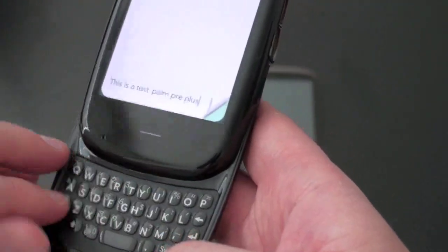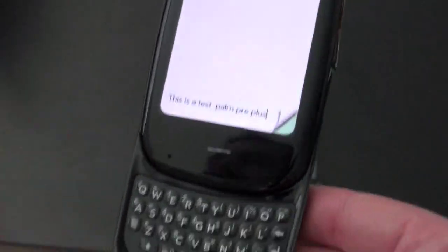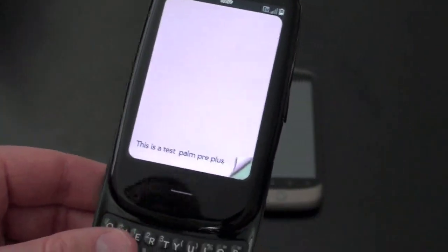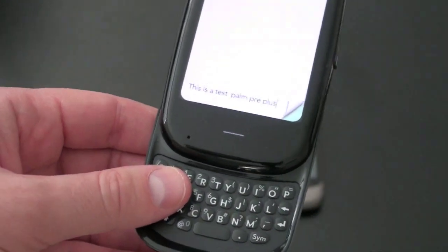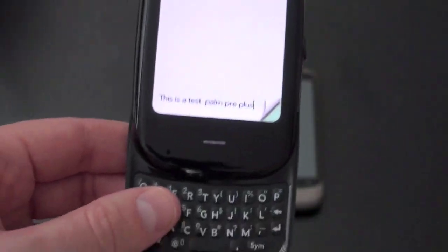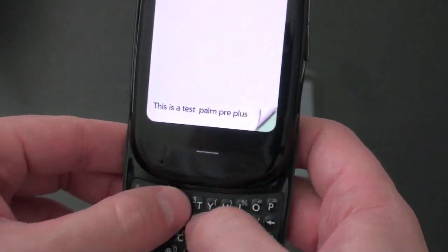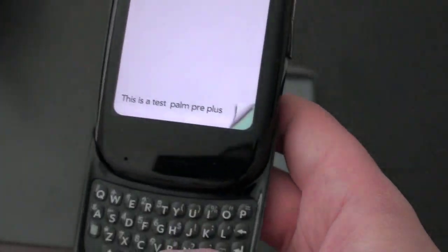It's definitely a usable QWERTY keyboard as far as a physical one goes, but it's not one of the best out there. If you have very big fat fingers, I tend to have larger hands, you may have some trouble typing on this. I definitely recommend going in and giving it a shot. The Pixie, I think, has a little bit of a more usable keyboard. We'll cover that in a later video series. So the moral being on the Palm Pre Plus, it's a usable physical keyboard, but the operating system is missing some sort of rudimentary autocorrect features that I would like.